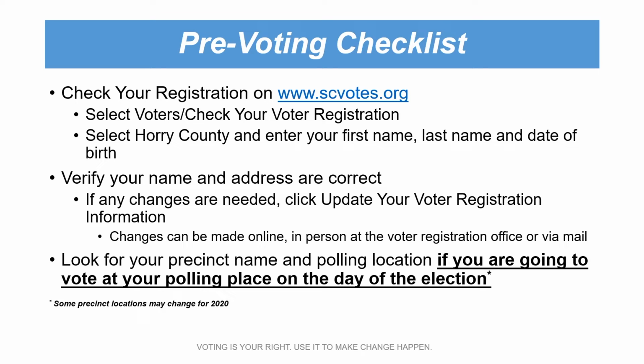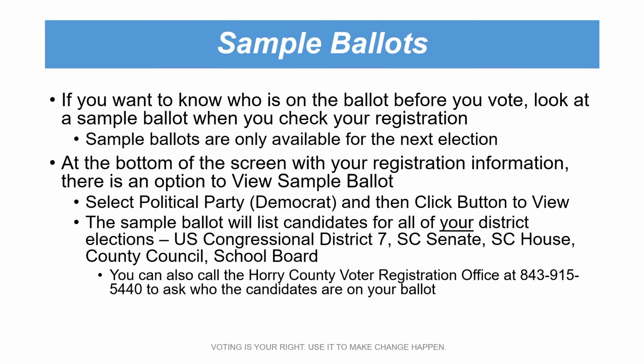Now that you're registered, make sure everything is in order by going to www.scvotes.org. Verify your name and address are correct. Note there have been changes to some polling locations for this election, so make sure you verify where you will be doing in-person voting. If you want to know who the candidates are before going to the polls, you can download a sample ballot when you check your registration. You can also request one from the voter registration office.